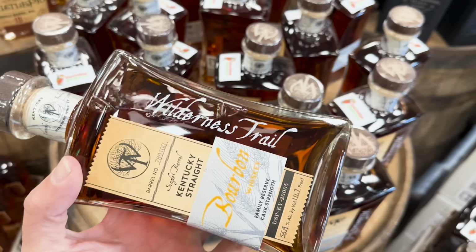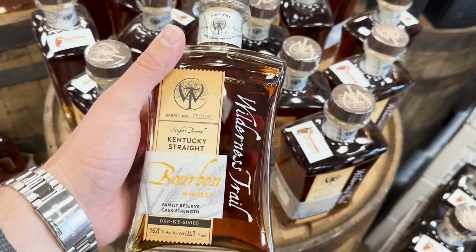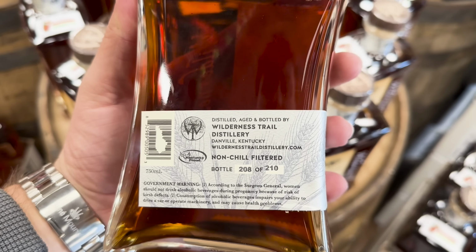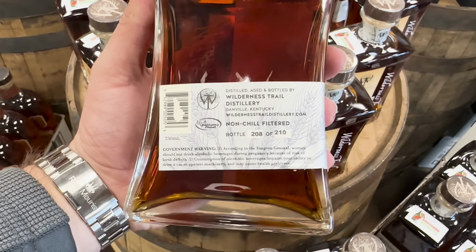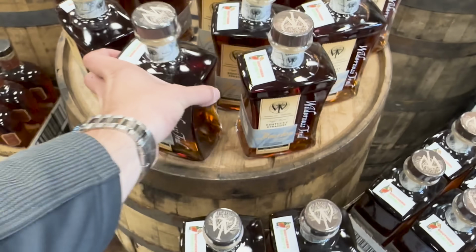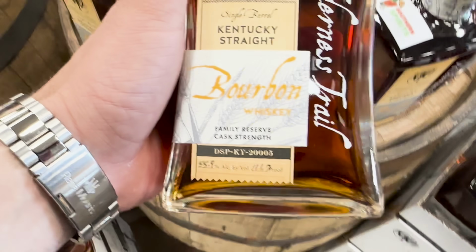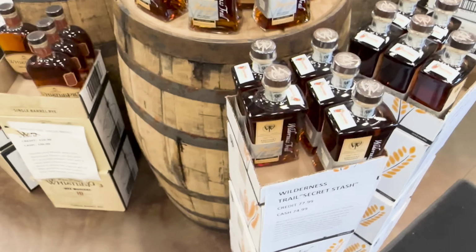This is a Wilderness Trail. I was talking about these last video, and I have yet to actually buy one. A nice single barrel, non-chill filtered. 208 of 210. It's kind of funny. I wonder if there's another one. 77 of 210. This might be one that I even consider grabbing. That's really cool that they label them that way.